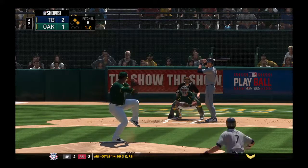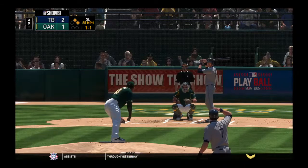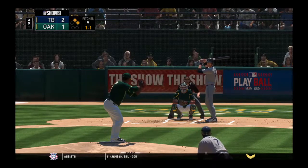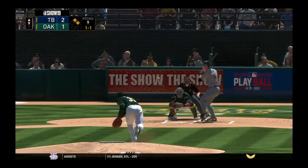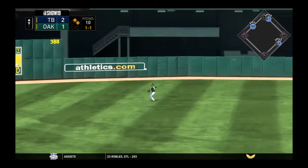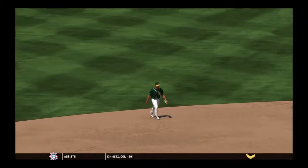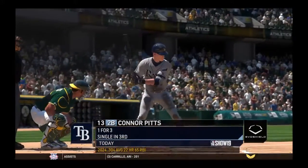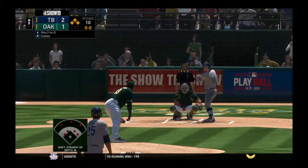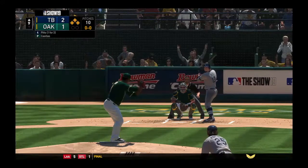And the last thing you want to do on the mound is fall behind. Needs to get back in the strike zone right here. Count even now at 1-1. Line towards center field. And that's in there. Base hit. So now it'll be the 4-hole hitter, Connor Pitts. Second baseman, Connor Pitts. Has a look.